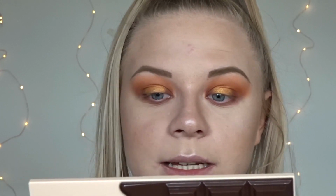Again, super pigmented. I'm not gonna lie guys, I'm really impressed with this palette, especially for these types of just everyday neutral warm looks. Like neutral warm, does that even make sense? Probably not, but do you know what I mean? Like I haven't really done a lot to my eyes, I haven't put loads of shades, and it's just minimal effort, and I love it.